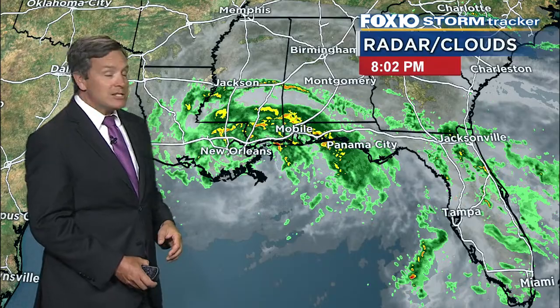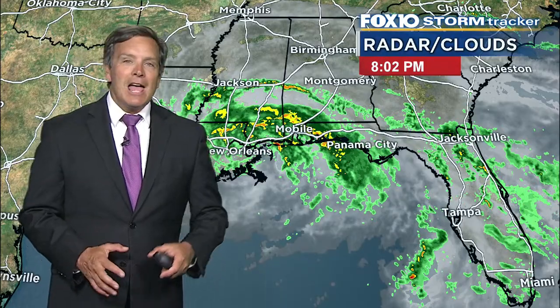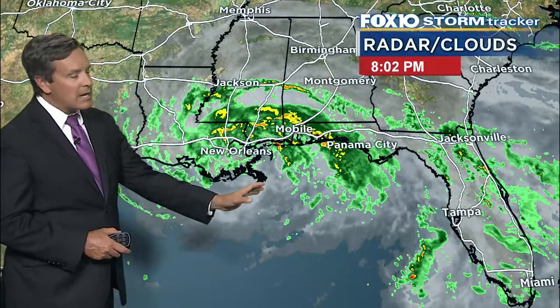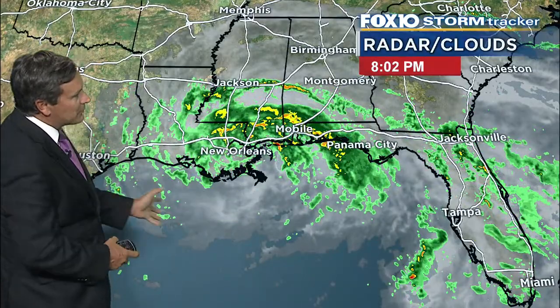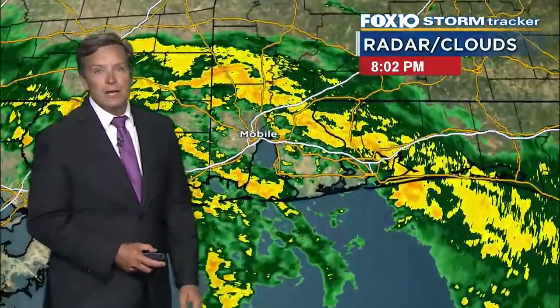The center of the system over in Louisiana, you can see there's not as much rain there as there is here, well to the east, and that's normal for an early season tropical storm. They're often lopsided, and this one has more of a hybrid appearance as it has some drier air working in to the center, getting wrapped in from the western side, and that leaves the east side and the northern flank of the system more active. That's why we're seeing more rain.